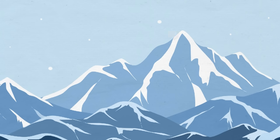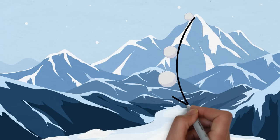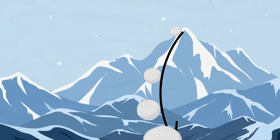You know what happens when you push a small snowball down a hill? It keeps getting bigger and bigger by picking up more and more snow. By the time it reaches the bottom of the hill, it's turned into a huge snowball. This growth is compounded as it rolls down the hill.